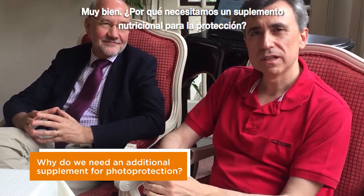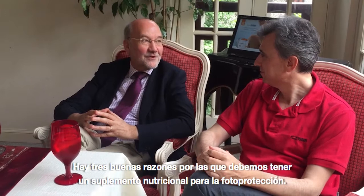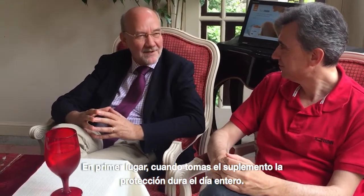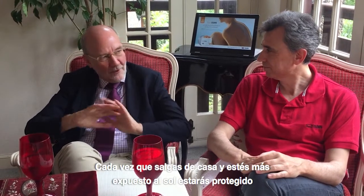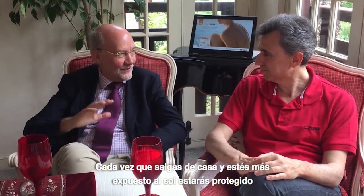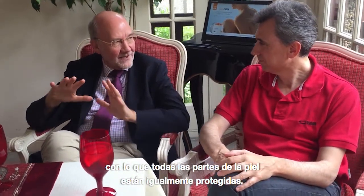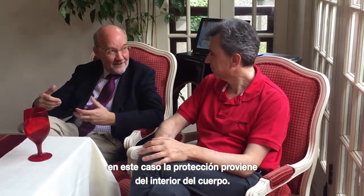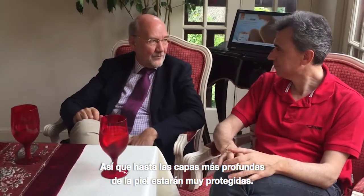Why do we need a nutritional supplement for photoprotection? There are three good reasons. One is that when you take the supplement, the protection is there for the whole day, so you don't have to think about it. Whenever you leave home and have more sun exposure, you will be protected. Also, the protection is very homogeneous, so all the skin parts are equally protected. And what I would also like to emphasize is that the protection comes from inside the body, so the deeper layers of the skin will be very well protected.